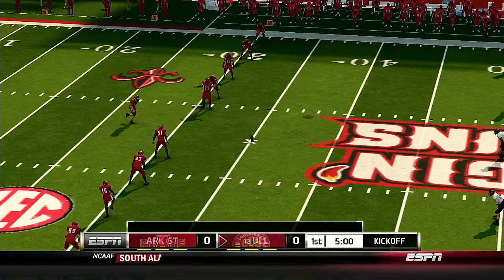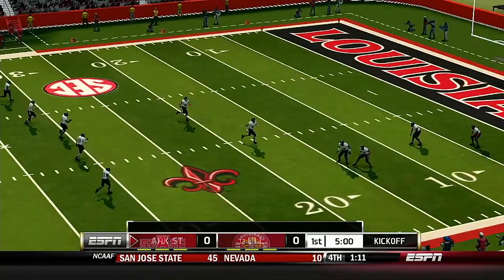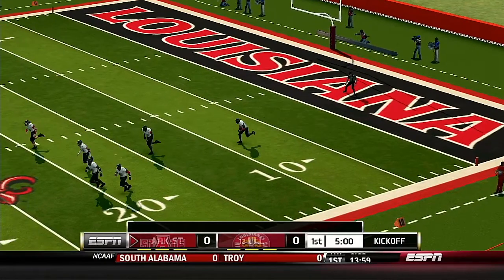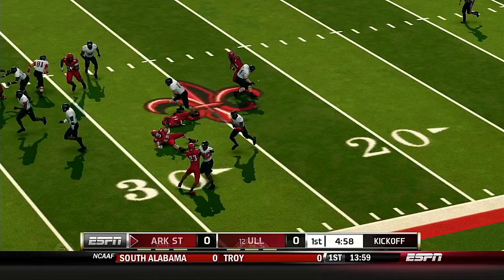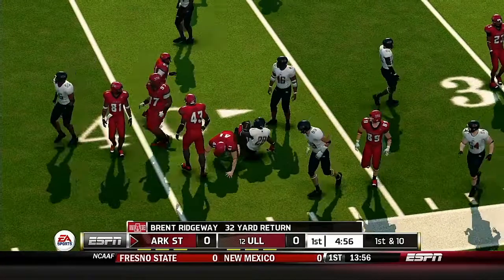The kicker's got the ball set up, and we're ready to get this thing started. He's to the 20. Across the 30. Taken down by the kicker.